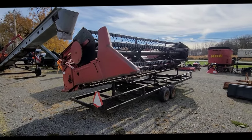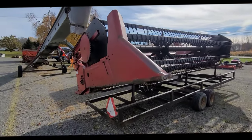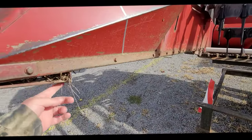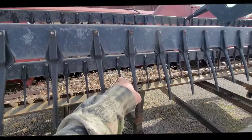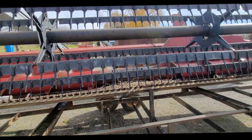Case IH, what appears to be 20 foot bean head. Yep. Float and go, I guess. Yeah, it's got the shoes on there. And they definitely pick beans with it because there's the bean stalks. The only thing missing is the driver, Jack.